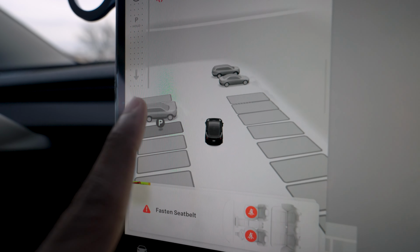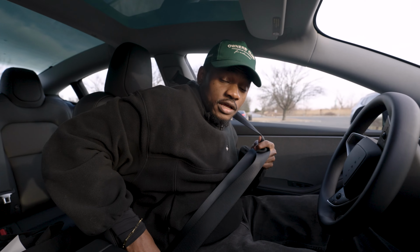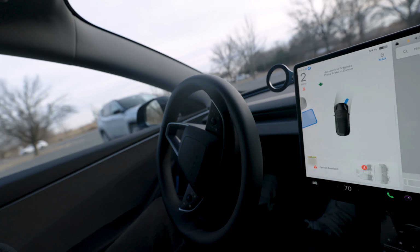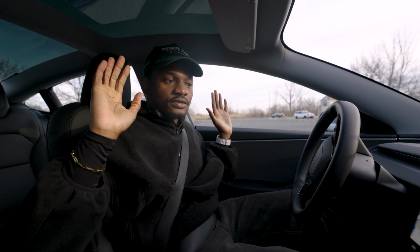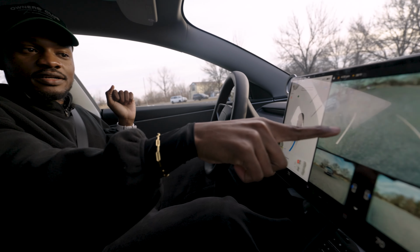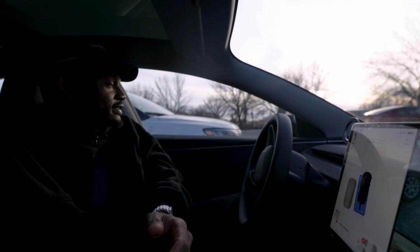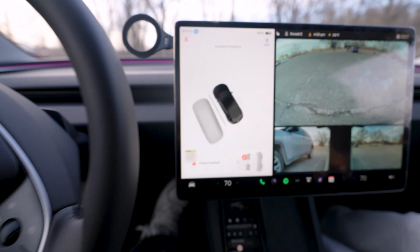And if I click on it, it tells me to fasten my seatbelt. This makes sense because I haven't fastened my seatbelt. So if I fasten my seatbelt, it tells me that I am ready to auto park. And once I click on start, hold it, it literally starts parking itself. So it's gonna park itself, let's show them here, right beside the car without me having to press anything. See, hands-free, right there. See, it goes all the way to the side. Perfect, and it adjusts and puts me right there.